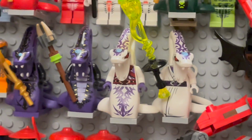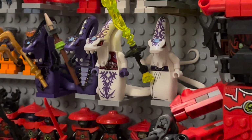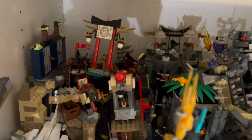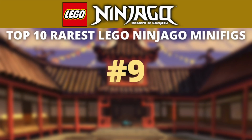While I'm kinda surprised that the original version isn't even rarer than this, it is still interesting to see, probably because the set he came in, the Samurai X Cave Chaos set, was kind of an exclusive set in a lot of regions. Here in the US it was a Toys R Us exclusive, which you can barely see at the back of the shelf there. With that though, we can now move on to our number 9 pick.